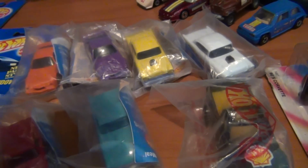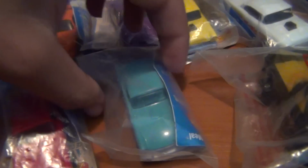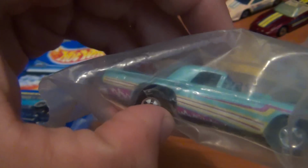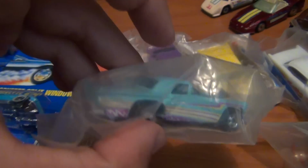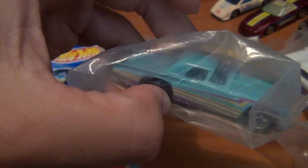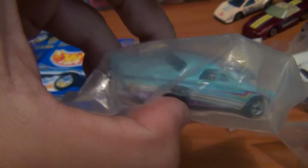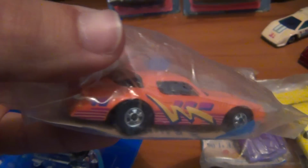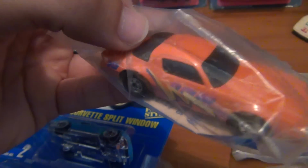And there might be a few variations between the two. I know with the Corvettes, especially the green one, there's tampo variations between them. As you can see, they all do pretty much have typical 80s and 90s paint designs on them. A lot of the show cars back in the day did kind of have that kind of paint scheme on them. The mighty orange Z28 Camaro just there, that one's beautiful. Love that design on that one.